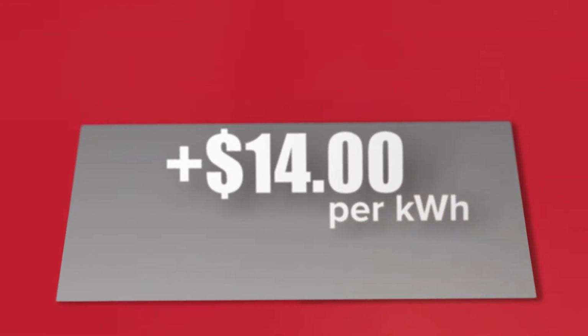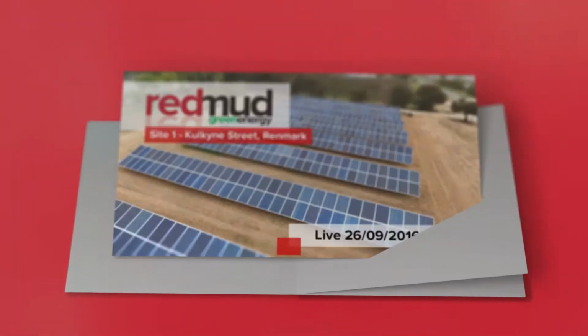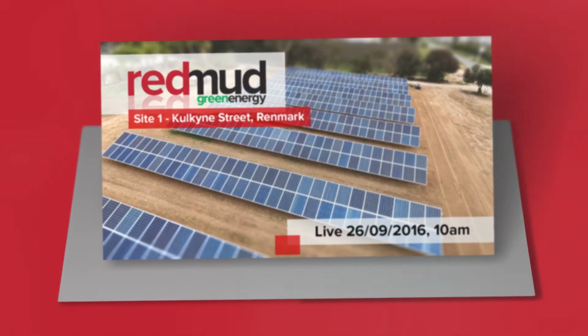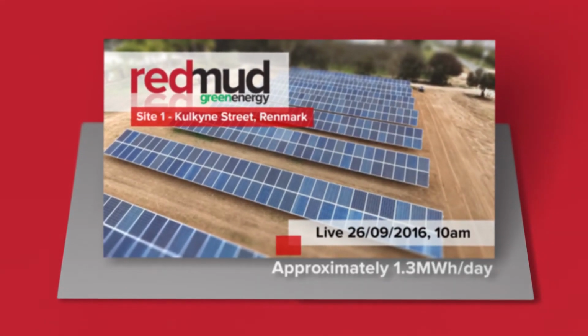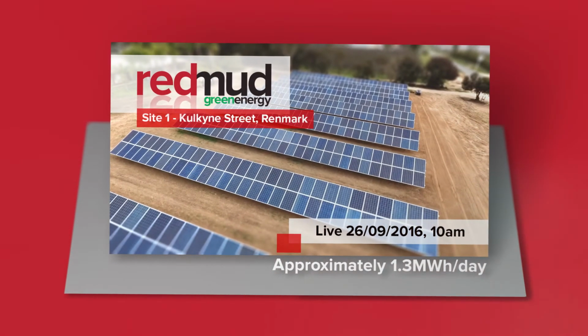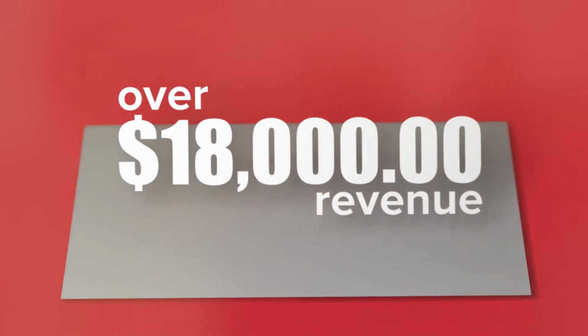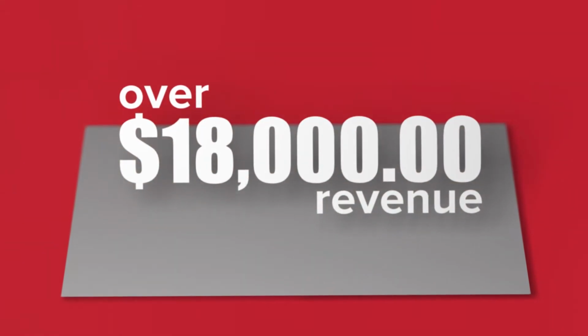So to put that into perspective, in the middle of a bright sunny day, our first ground-mounted solar farm in Redmud, South Australia, outputs approximately 1.3 megawatt hours of energy, which on a day where the market was at its upper limit would equate to over $18,000 revenue for one day. That's not a bad day's work.